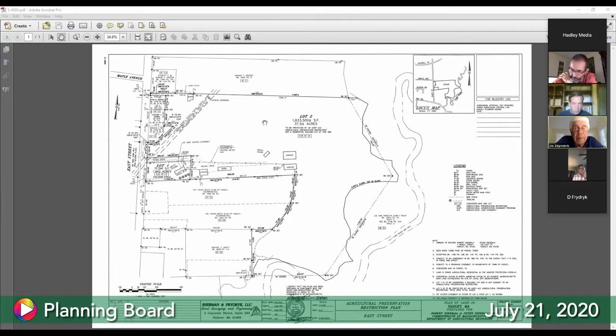Is this the land that's been put in APR? It has not yet, but it will be. That's the process we're going through now. So lot one, is that the homestead that's being carved out? That's correct. Kind of straightforward for what APR does. So I'll make a motion to sign the APR. Second. Motion and a second. Any other discussion? All in favor? Aye. Any opposed? Motion passes unanimously.